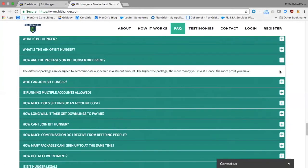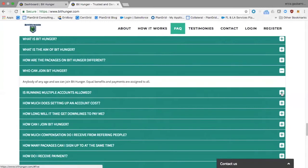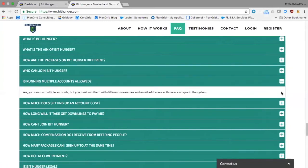How are the packages different? You guys get to choose how much you want to pay. The higher the package, the more money you get out of it, right? Who can invest in Bithunger? Basically anyone.